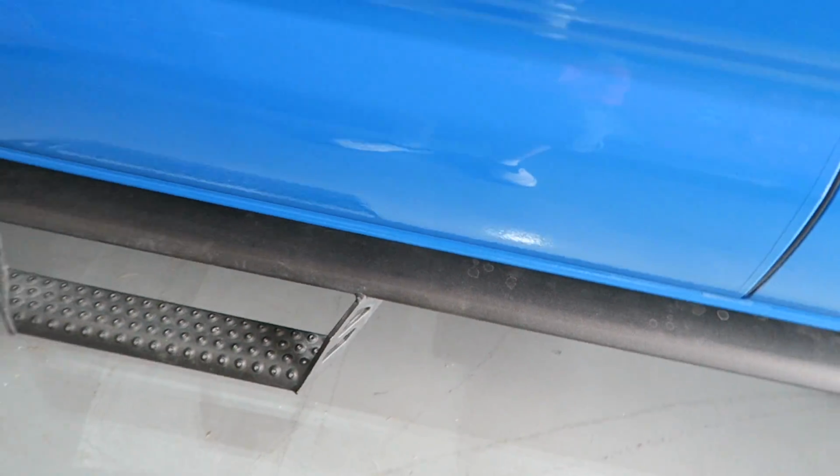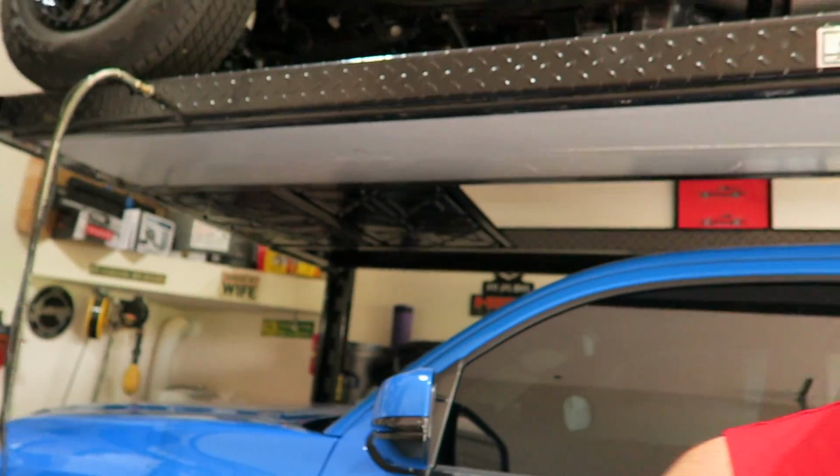And if you have them, you're probably going to encounter damage like that because we're all going to step on the closest place to step on, right? And we're going to cause damage that we're trying not to have by having sliders on there.